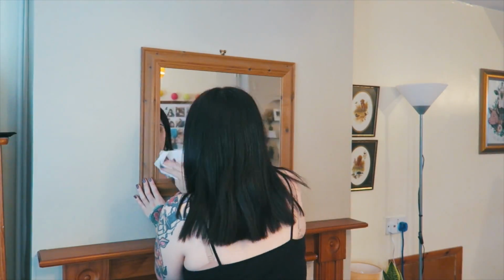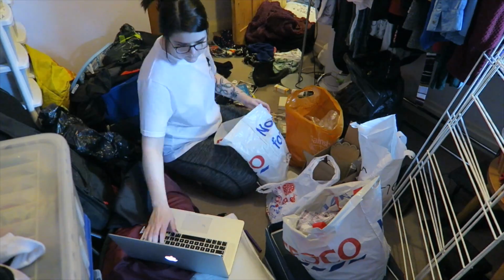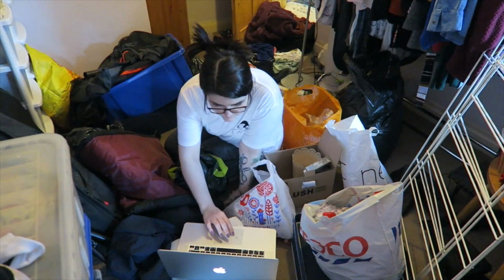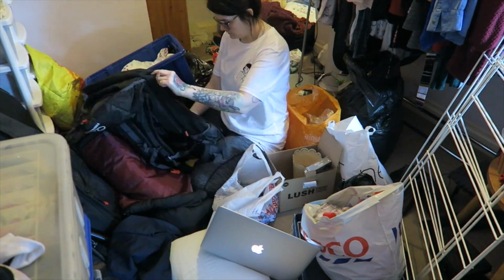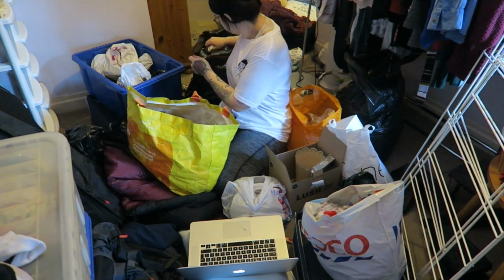I've done lots of other little general things around the house. The big one is our spare room. The spare room is the room that really, really upsets me because there's a whole room there that I could use for so many different things.